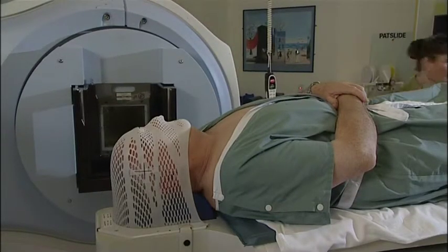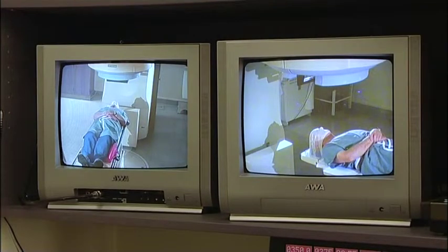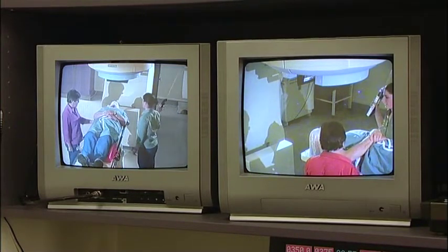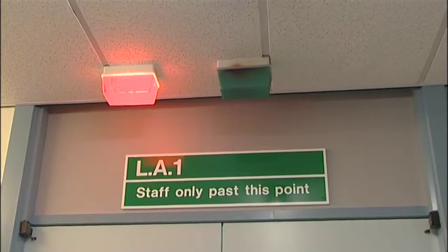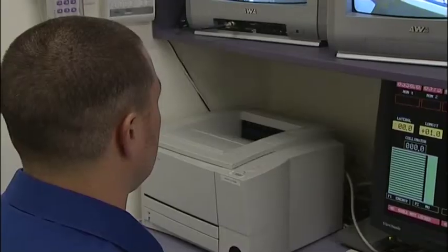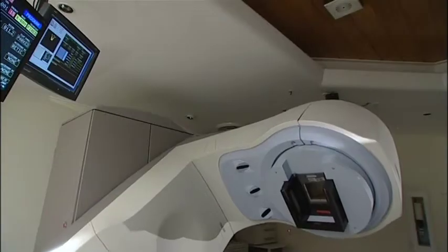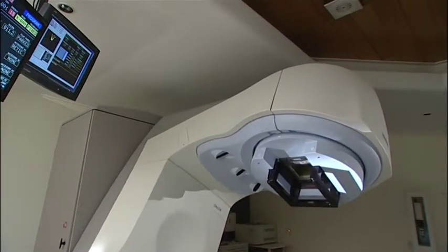It is important to keep as still as possible. If you want to stop treatment because you think you have moved, raise your hand and the radiation therapist will come into the room. The machine is operated from the console area outside the treatment room. Although alone in the room, the staff are monitoring you through a closed-circuit TV camera and intercom. You may be treated from more than one direction, and often the machine will be moved by the radiation therapists from outside the room.